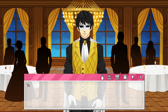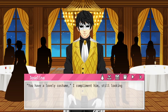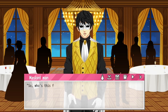I study the man in front of me. The man's costume is composed of a golden vest covered in a diamond pattern, and underneath a silky black blouse with matching black pants. There's a silver cape attached to his neck. It looks expensive and skillfully made. I admire whoever created it. You have a lovely costume, I compliment him, still looking for a way to turn him into a client of mine. He coughs, coyly turning his head away from me. Thank you, ma'am. Yours looks exquisite as well. Great, at least there's someone who likes my work. I give him a big smile. I feel like I can take on Neil now and anything he dishes out at me.